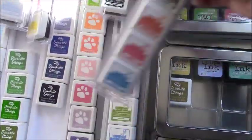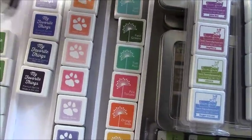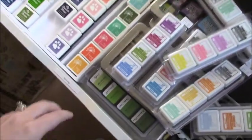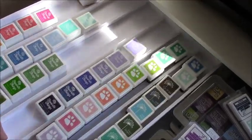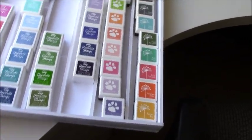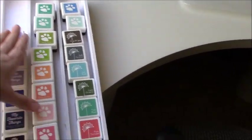In this one I've got mini inks, and right now these are still in the packages you get when you order them. This is another issue I need to deal with, so I need to make another one of these. You can buy one for only about $20 from Organizing More, I think. I can't think of the name of it. I made one out of foam board to see how I would like it, and it's okay. It does the job, and because it sits in a drawer, it's fine.